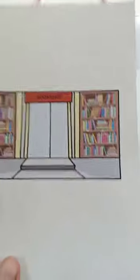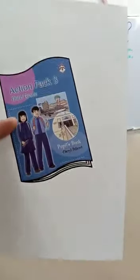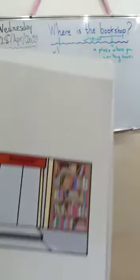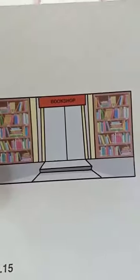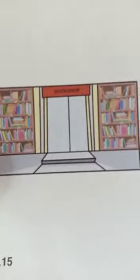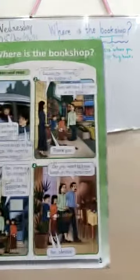A place where you can buy books. المكان اللي تقدر تشتري منه كتب. Okay. So bookshop, a place where you can buy books, اللي هو محل بيع الكتب. So the title is, where is the bookshop? أين محل بيع الكتب؟ Now, look at this page, please.